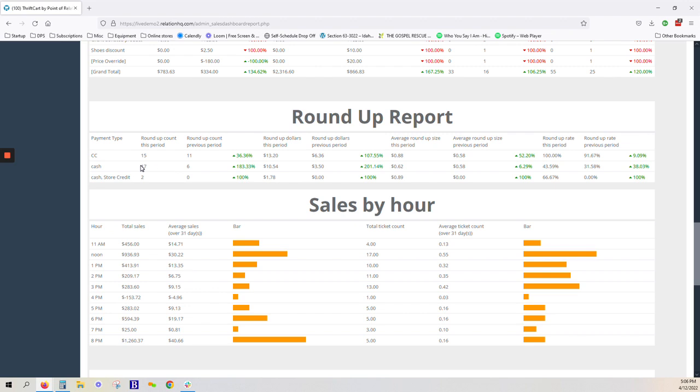Similarly, for cash, we see that 17 transactions were rounded up compared to 6 in the prior period, accounting for a total of $10.54 in roundup donations this period. And if we jump to the far right, we can see that the total roundup percentage was 43.59% of cash transactions were rounded up to the nearest dollar, an increase of 38% from the prior time period. So roundup donations on cash transactions seems to be moving in a positive direction.